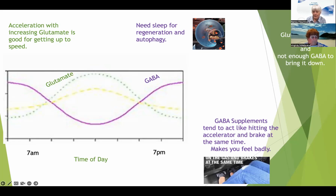And also, there's a relationship with PTSD. With PTSD, you've got too much glutamate and it comes up, and when it's time to go to sleep, it's still high, and you don't have enough GABA, because it's a trade-off. You don't have enough GABA coming in to bring the glutamate down, and therefore you have trouble with sleep and being wired all the time.